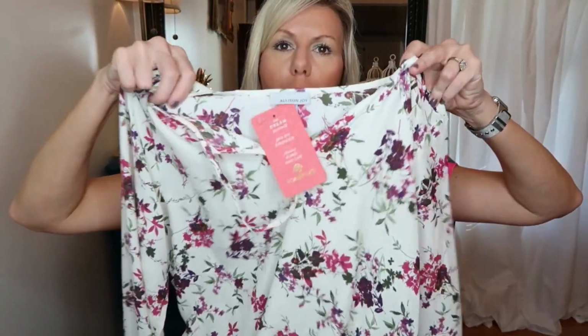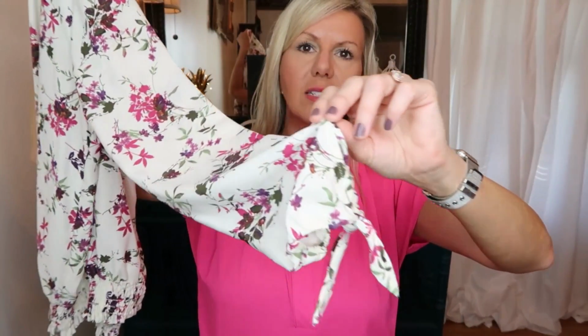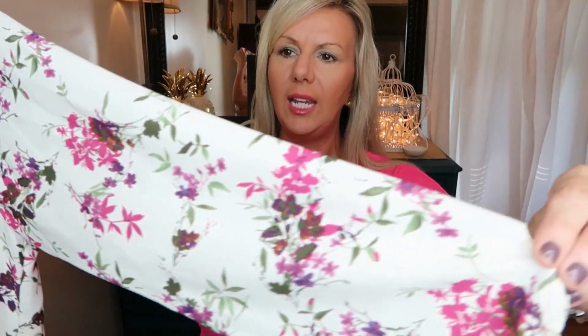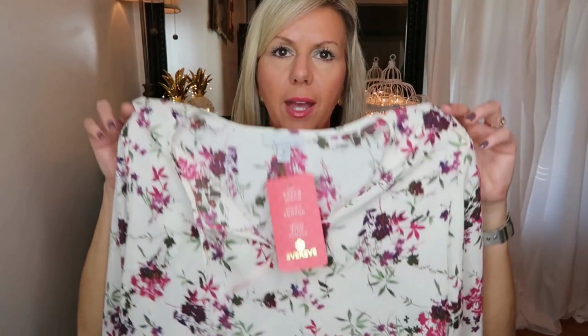The next little blouse that I have, looks like she sent me a lot of blouses, and that is totally cool because that's really what I need more than anything right now. Would be blouses. This is by Allison Joy. This is a little split neck, ties in the front. I love the sleeves on this. These are beautiful, it's like an ivory color with some burgundies. That's going to be cute for fall. It has a banded waist as well. This is something that I could wear to work, so that would be awesome for me.